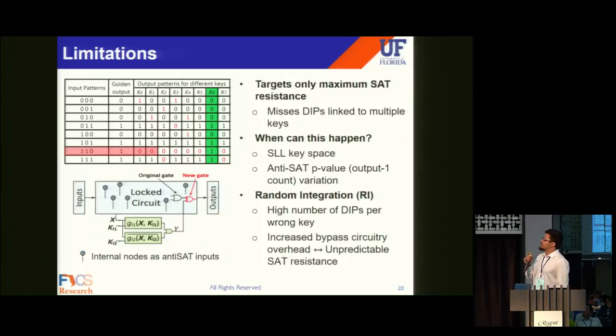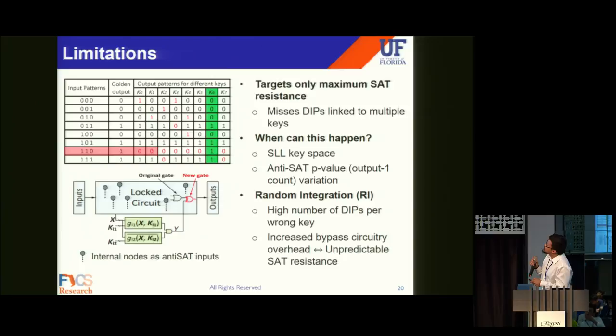So for a simple example over here, if you have key K0, you can see that for this input pattern, the output is sort of inverted, right? So we can fix that. And we can identify it by forming a combinational MITRE between K0 and K1. However, you can see that for this one, if I form a MITRE with a circuit with K0 and K1, both of them are incorrect. So when I call the SAT solver and try to find this input pattern, it's not going to find it, right? So this can happen, and we won't be able to pick these kinds of patterns up.